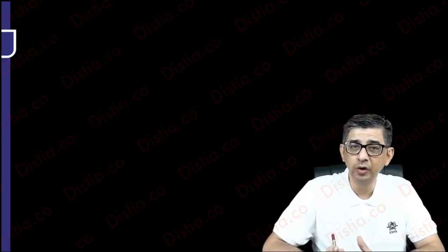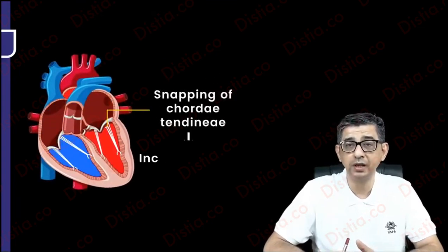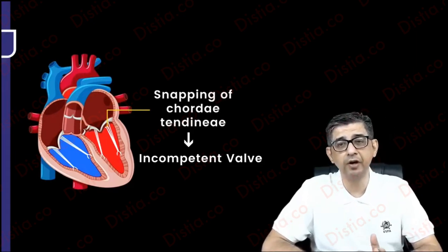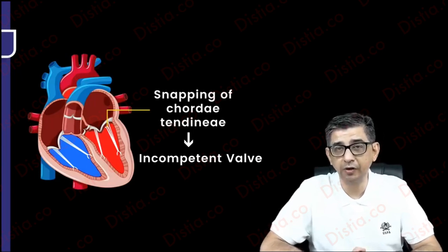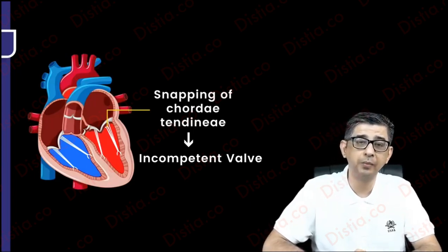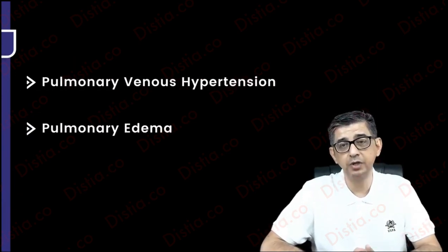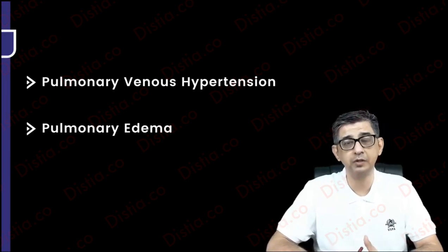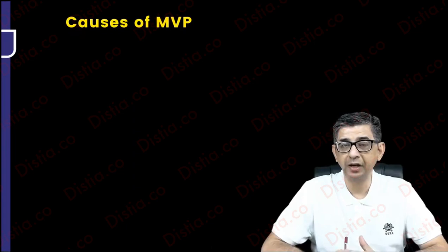Now, the worst case scenario in these patients could be that the chordae tendineae can snap, and this could result in an incompetent mitral valve, which will cause leakage of blood from left ventricle to left atria. This is not only going to cause structural damage to the left atria, but this would also cause the blood to back up into the pulmonary circulation. There would be a pulmonary venous hypertension and then subsequently a pulmonary edema, which could explain symptoms like orthopnea developing in these patients. So let us now enumerate the causes for development of mitral valve prolapse.